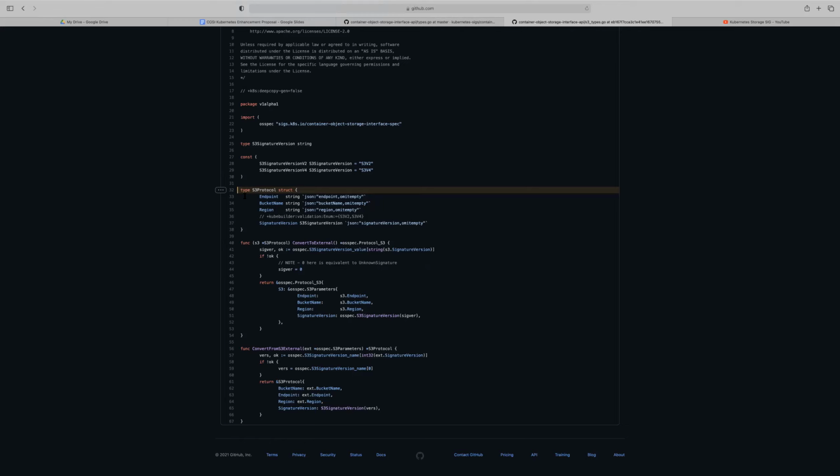Yeah, and the sidecar can just pull it out of the bucket class and pass it down to the driver if the user specified anything. Got it. Yeah, that would work. So we are filling back in the spec, and I think that's okay now.